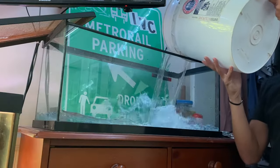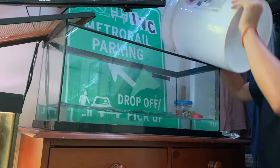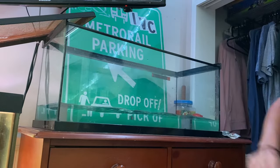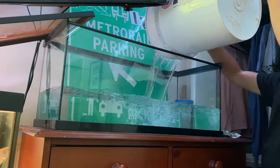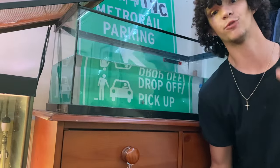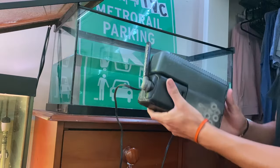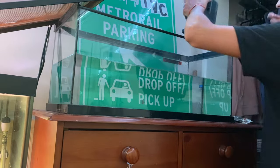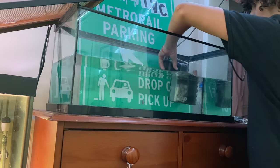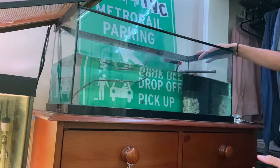We are now filling up this 20 gallon. We're gonna need a lot more water because I want to fill it to about right here. Last bucket we have. So it is now time for my favorite part, which is obviously scaping this tank. So we're gonna start off with a filter. Now turtles don't need a filter, but I do recommend you guys put in one just because turtles are very messy. The filter is gonna go in this back right corner.